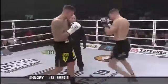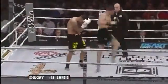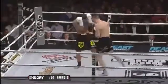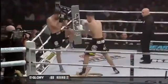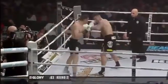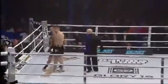Oh, Stesarenko tries a spinning back fist. There's a spinning back kick that misses from the Russian. Left hand to the body, left uppercut to the jaw. And again, this jumping back kick. It was shielded a little bit, but still, he's being the aggressor here. Yes, he is. Final 10 seconds of the second round. Right hand from Stesarenko. Body kick, left hook counter, and a left hand from Stesarenko.